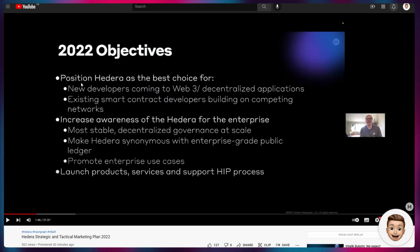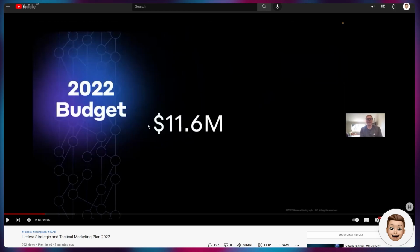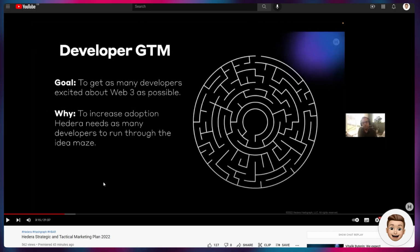Hedera should be synonymous with enterprise grade public ledgers, promote enterprise use cases and launch product services and support the HIP process. So how are they going to do that? One of the first things to note is that they have a massively increased marketing budget. They have announced that they now have an $11.6 million marketing budget that they're going to deploy throughout 2022. Further to this, we can see that they are focusing on increasing adoption by onboarding as many developers as they can through what they're deeming an idea maze.